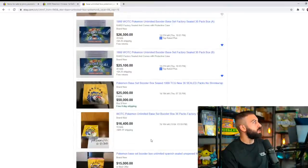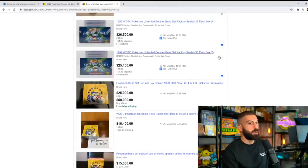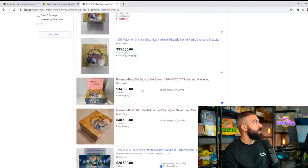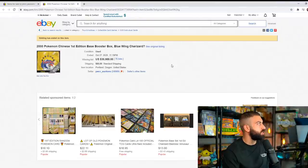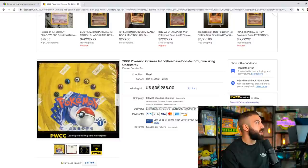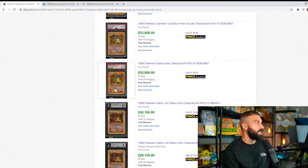So if people are looking to grab a base unlimited booster box, probably a good timing once all these are up together. I have a bunch of these on my watch list actually, because I'm just curious to see what happens here. But looks like it might level off around 35 for a little bit, but once these clear out, it's going to be interesting to see what happens. Chinese first edition base set unlimited is very rare. These are tough to find, going for about 36,000.